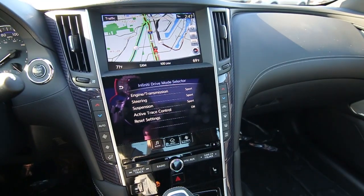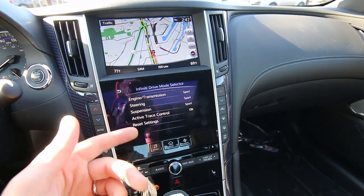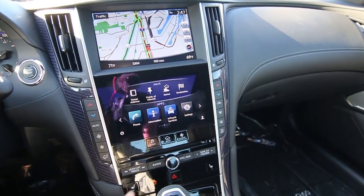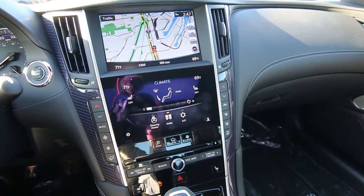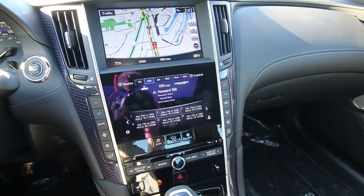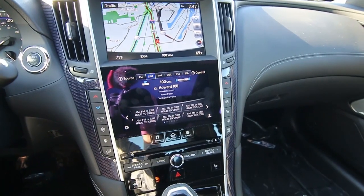You can change vehicle settings. You can make changes to the engine, steering, suspension, active trace control. You also use the bottom screen for climate settings. This one's equipped with a heated steering wheel. And you can also use it to make changes to the vehicle settings.